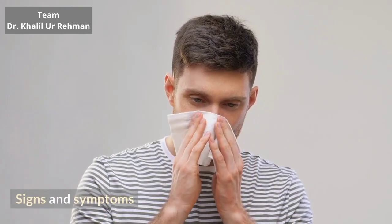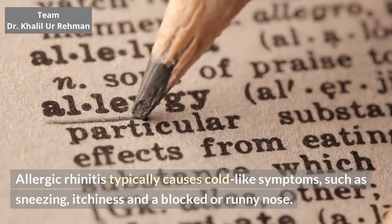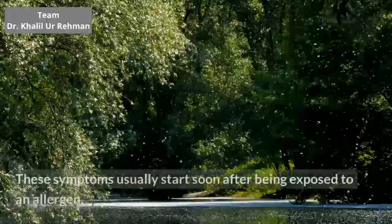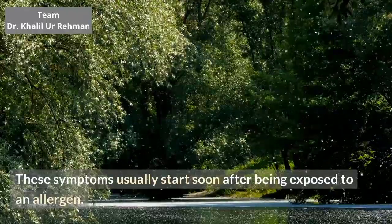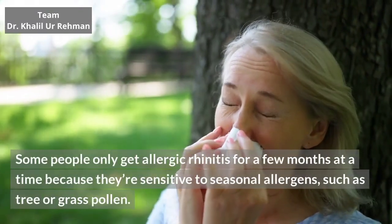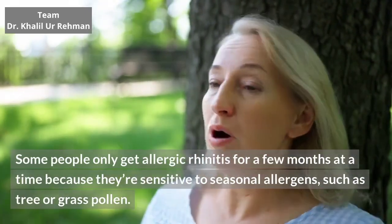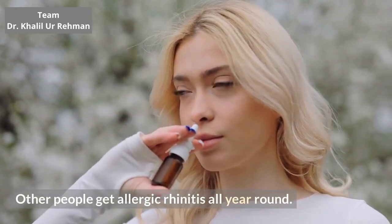Signs and symptoms. Allergic rhinitis typically causes cold-like symptoms, such as sneezing, itchiness and a blocked or runny nose. These symptoms usually start soon after being exposed to an allergen. Some people only get allergic rhinitis for a few months at a time because they're sensitive to seasonal allergens, such as tree or grass pollen. Other people get allergic rhinitis all year round.